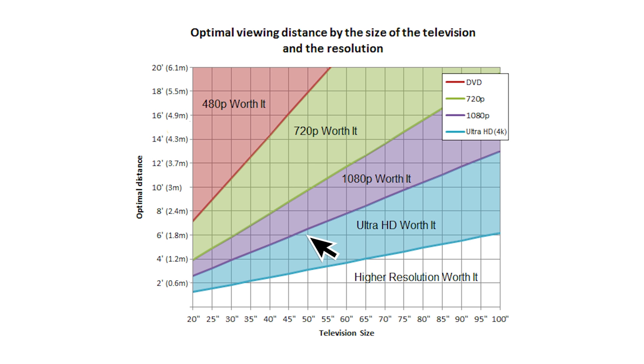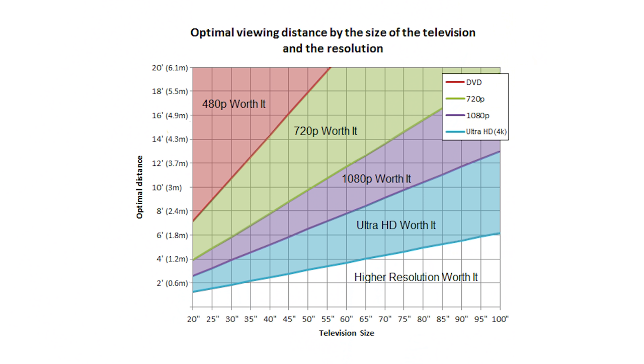And then if you go up to a 70-inch TV, you should sit about 2.8 meters away from the TV to not notice the difference. And often the thing with bigger televisions is that you actually sit further away because the screen becomes so big. So you can actually measure this in your own living room. How far away is the TV? How big is it?